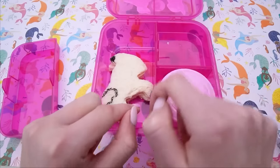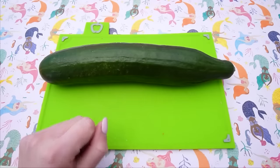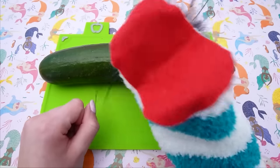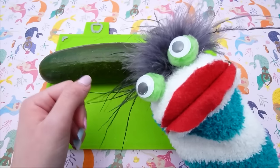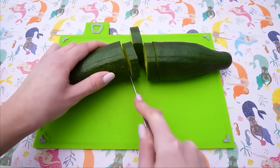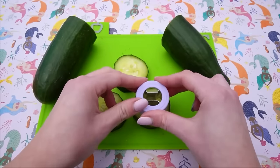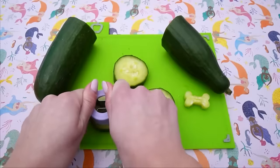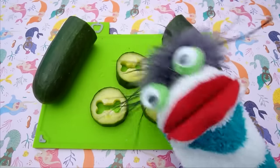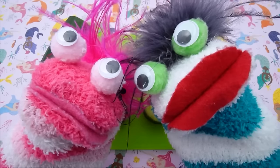Now for some healthy snacks. Time to cut up this large cucumber. But remember, if you're doing this at home, always ask a grown-up to help. That's right, Fizzy. Wait, Miss Hands! The cucumber has a hole in it! Yeah, a bone-shaped hole! That's right, Phoebe.